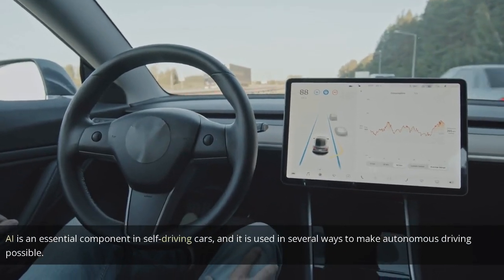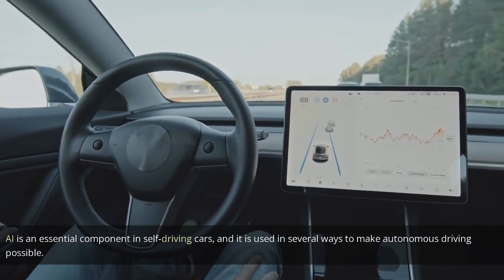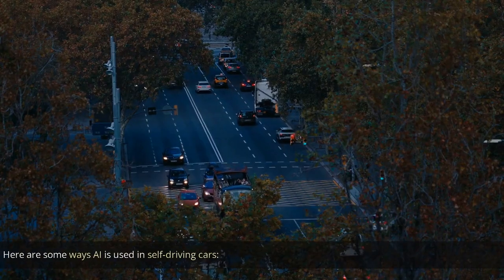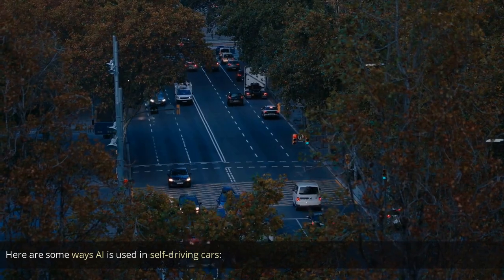AI is an essential component in self-driving cars, and it is used in several ways to make autonomous driving possible. Here are some ways AI is used in self-driving cars.